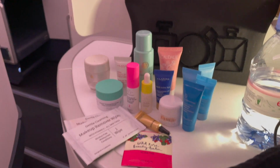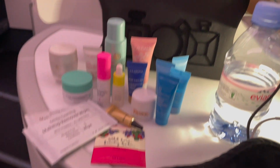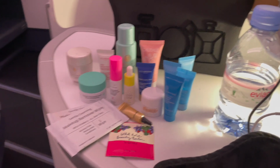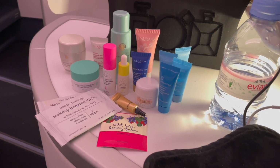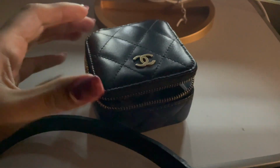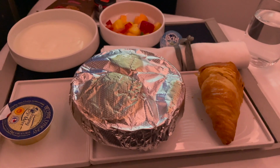So I've collected many deluxe samples over the past couple of years, and I'm busting them out now for travel since we haven't really gone anywhere. But it was nice to finally use all this. Didn't use much on the plane, but the idea and the thought was nice. This mirror, the flight attendants were so mesmerized. This is from Amazon. Best purchase ever. Used my little jewelry pouch, finally, to take off all my rings.